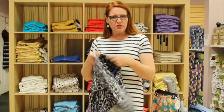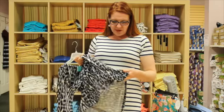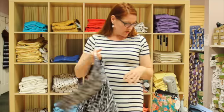It's not really current fashion, so we aren't doing that right now. But the most popular construction in this particular fabric is in our dresses because there's just no substitute for a very comfortable, lightweight dress in our store. Anyway, that's ITY.